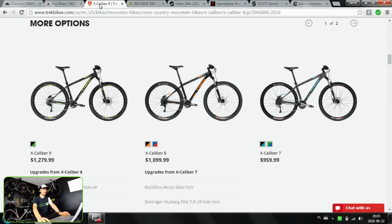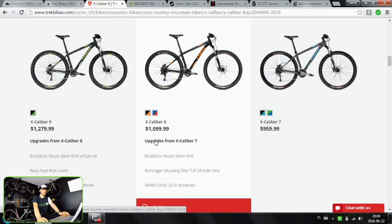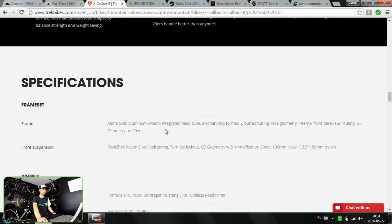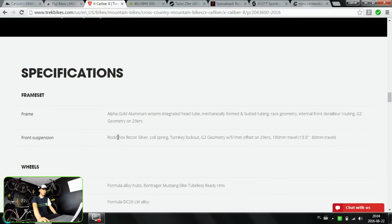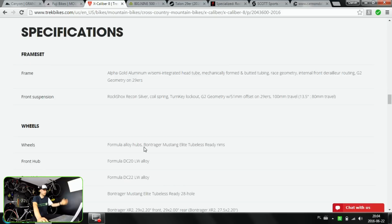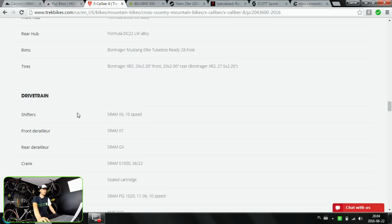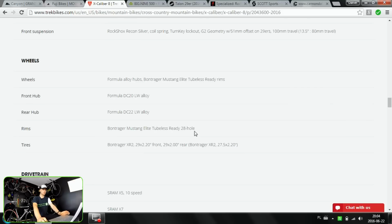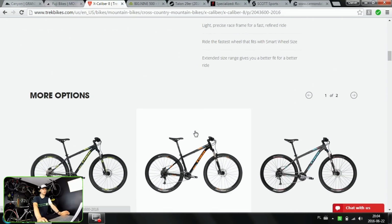The next one, very interesting one, would be Excalibur. That's $1,100, so $70 more expensive than Canyon. And we have also an alloy machine with some nice components, non-Shimano components, but very much mixed. The fork will be RockShox Recon Silver, kind of okay fork. And then we have X5 shifters, SRAM X7 front derailleur, GX rear derailleur, and SRAM S1000 double chainset. What I like about this bike, we have a 2x10 drivetrain system, and that's something I would be really looking for at this price point.